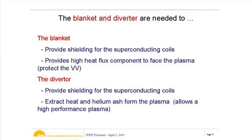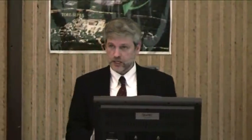So, blanket and diverter are needed too. In the case of the blanket, to shield the magnets and provide high heat flux components to face the plasma, because there's certainly a lot of heat that comes off the plasma, which ultimately protects the vessel. And on the diverter, again, to provide shielding, but it's also to extract heat and helium ash from the plasma, and that allows a high performance plasma. So in the case of the diverter, you have a plasma, it's got all kinds of things in it. You need to be recycling it all the time, taking some out, purifying it, taking what you don't want, the helium, out, taking what you do want, recycling it, putting it back in. So that's one of the main functions of the diverter.